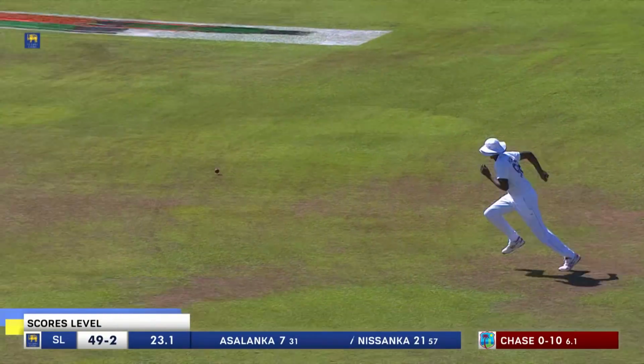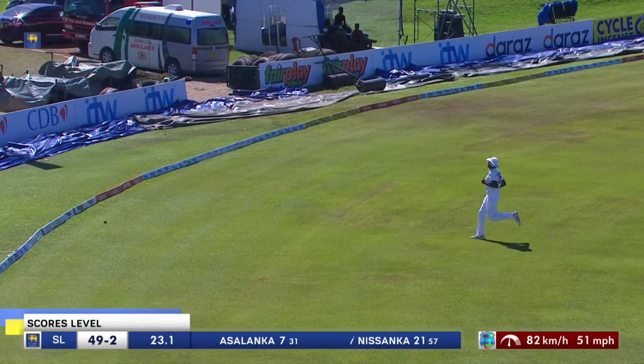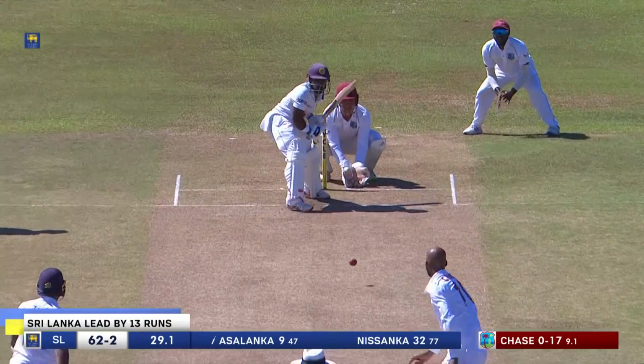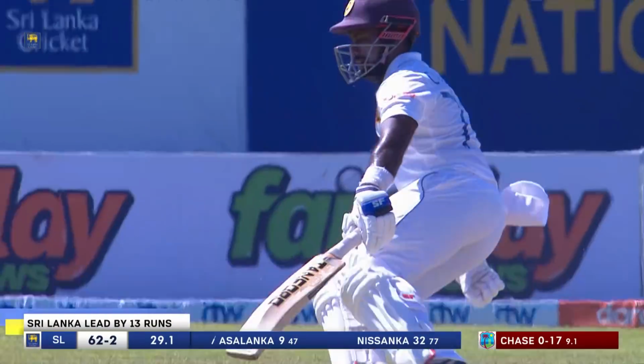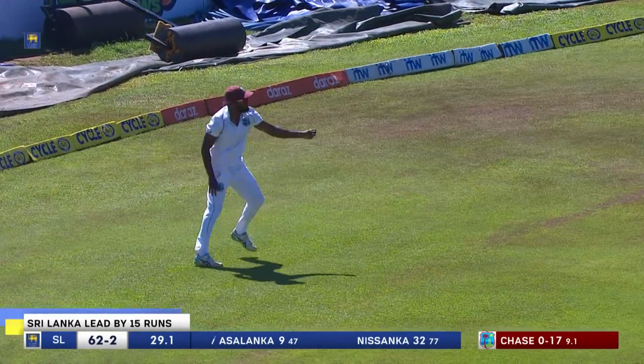Beautiful shot through extra cover against the spin. There you go. Pathum Nissanka starting the day very well. Quick movement of the feet. There is protection out there, but work to be done for Pamal. He does well in the deep. That's 2 more.